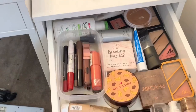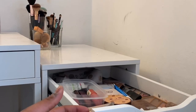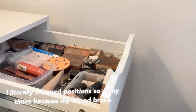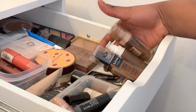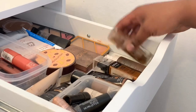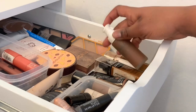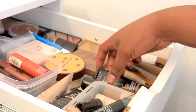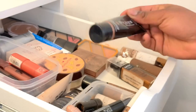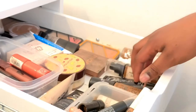So here's my face drawer. In this drawer I have my face stuff. First on the side I have foundation. I have the Dream Satin Foundation, the Fenty Beauty Deep Foundation, the NYX Can't Stop, Won't Stop. I have a Gorgeous Flawless Foundation and a Collection Lasting Perfection Foundation.